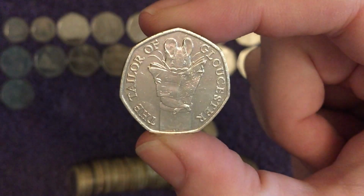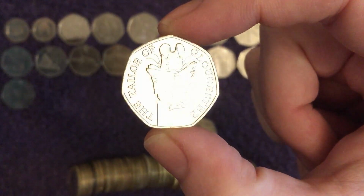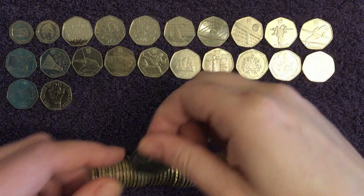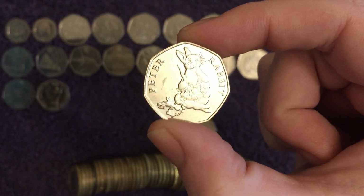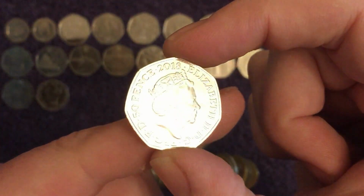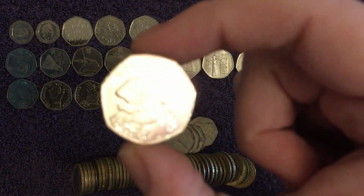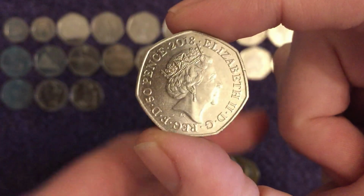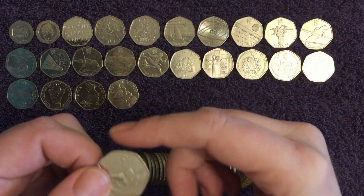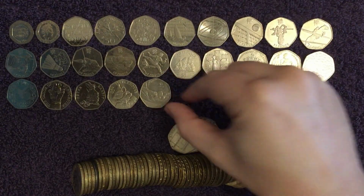The Tailor of Gloucester. Another riser. What are they at the minute? £1.50 or something. There'll be 2, 3, 4 quid in no time. And speaking of risers, there's Peter Rabbit from 2018. Won't be long till these are more than a tenner. Great coin. Always happy to add one of those to the collection. Any of the 2018 Potters we're happy to add. I think the only one not here is Flopsy. There's a Mrs. Tittlemouse as well for the collection. A couple of quid as well for those. 3 quid or something, are they? There's a face value one, but we do keep them. We've got a little stash growing and growing.